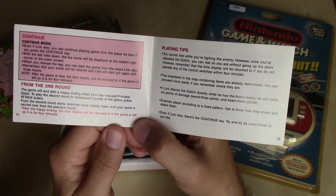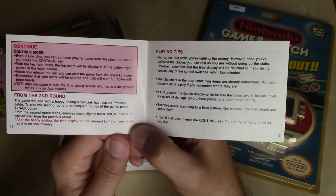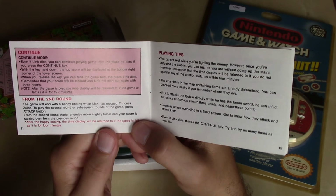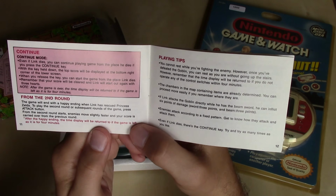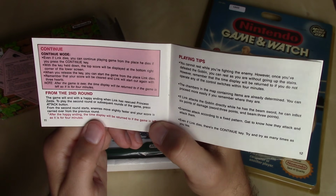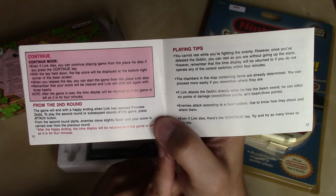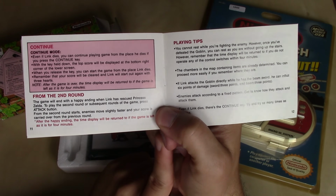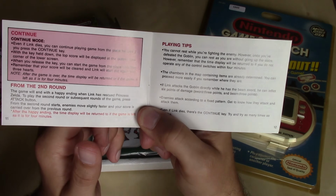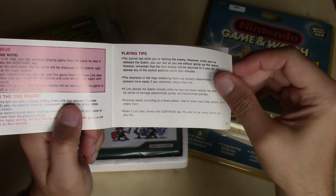After the happy ending, the time display will be returned to if the game is left as it is for 4 minutes. So again, some interesting English here. It might be a translation issue, or it may be to accommodate the limited space in the manual. But also what we're seeing is that typical Nintendo quality there, even though when you finish, you're not really finished. They give you another version of the game to play. We saw that so much with the Mario and Zelda games starting out.